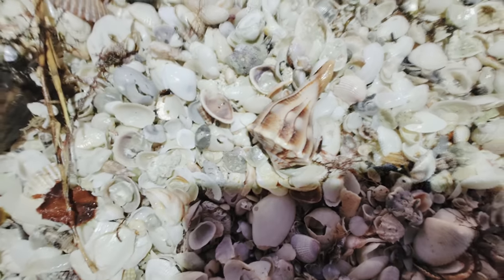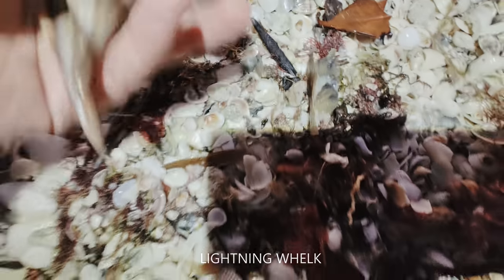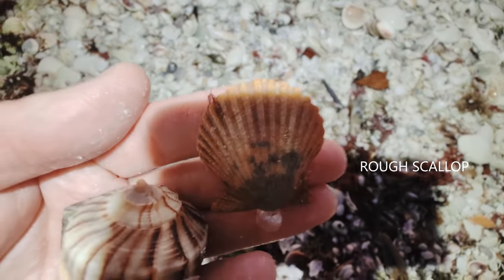But I'm only gonna pick up stuff that's a nice little lightning whelk there. Look at that. Things that I really want. And there's a lot of drift here, but I'm not going to get this beautiful little lightning whelk right here. That's a nice one. And a beautiful rough scallop right there. Sorry for the focus, y'all. Little baby lightning whelk. That's a cute one.